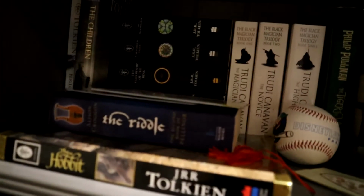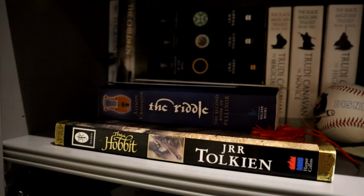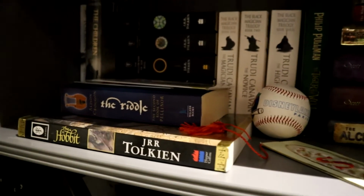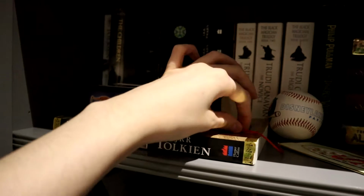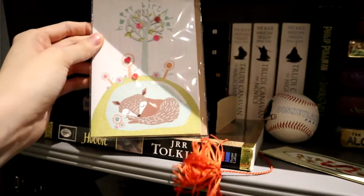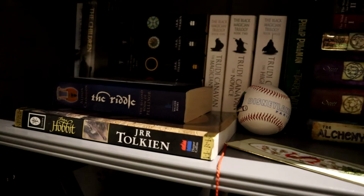Then I have a copy of The Riddle by Alison Croggon, which was also gifted to me, but I haven't read it because it's actually, I think, either book 2 or 3 in a series. So I do have this series on my list to read, but obviously I will have to pick up book 1 and possibly book 2 before I get there. Just on top here, we have a couple of really cute cards that I am keeping in case I ever have need of them.